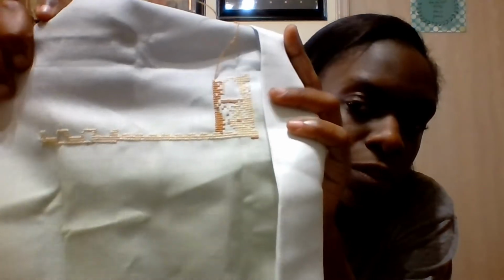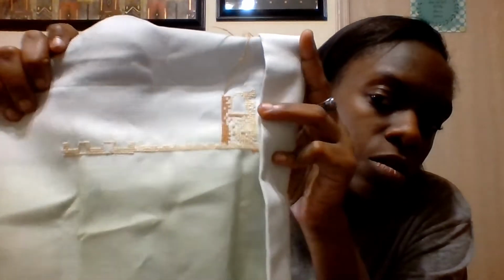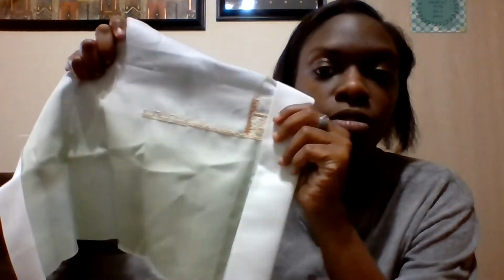So this is all that I have on this project. Not too much. This is right in the middle. This one right here. This right there. These are like the 3 windows right here. And the center room, which is the door, is right under that.